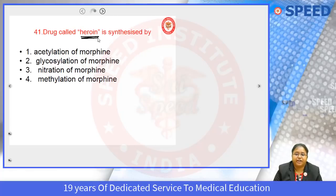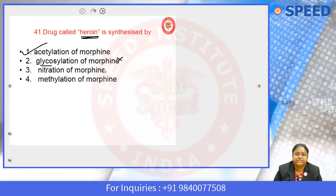The drug called heroin is synthesized by acetylation of morphine. So glycosylation will not take place, and nitration, which is done by nitrifying bacteria, will not take place. Methylation will also not take place, only acetylation of morphine.